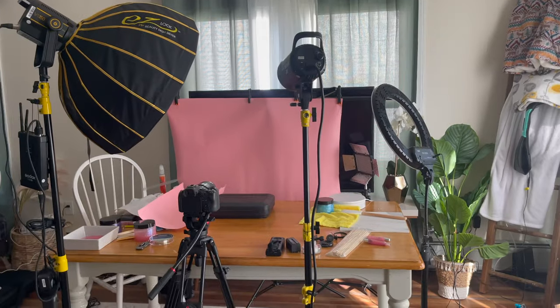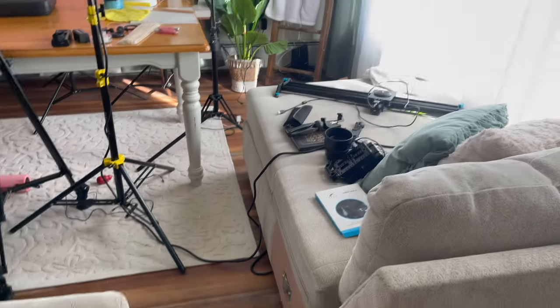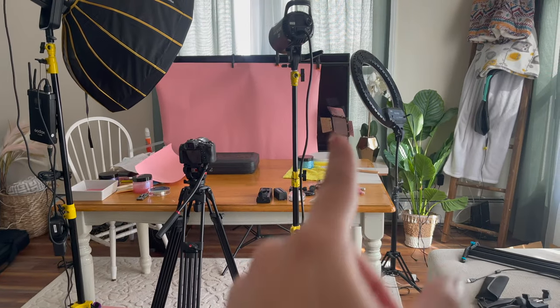Okay, so I have everything still up. As you can see, look at the disaster. That's my puppy right there. We ended up separating our couch so we could have this space to walk. This is usually our living room. You can see our TV behind that stand there.